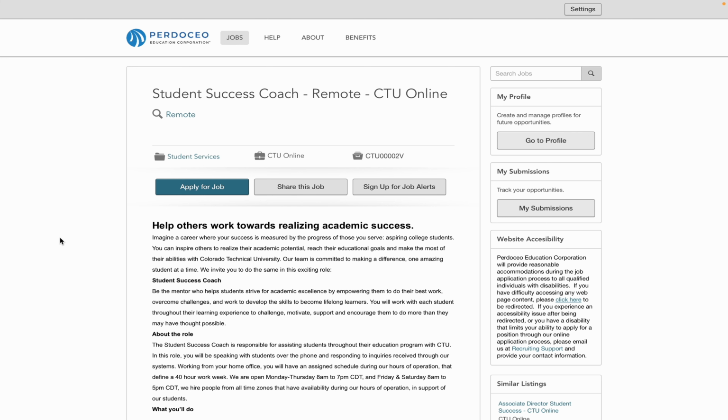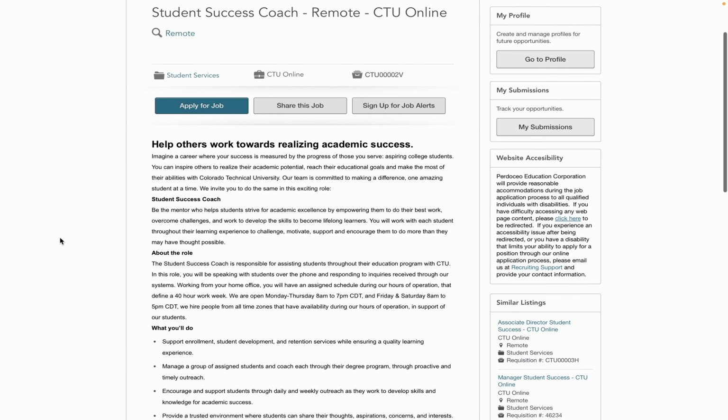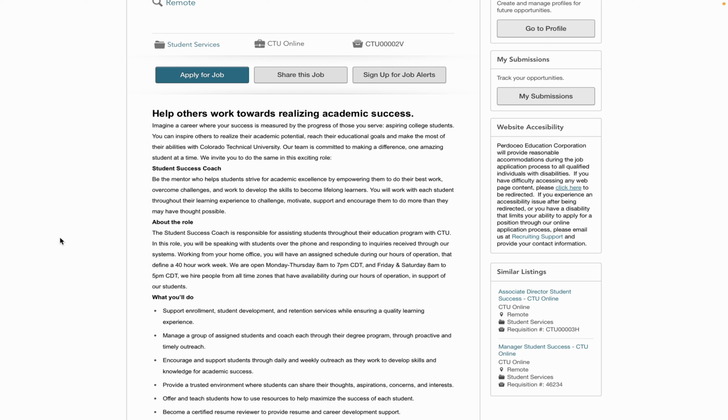Now we're on to Pardosio, and this is for their student success coach. Now, a little bit more about this role. They say be the mentor who helps students strive for academic excellence by empowering them to do their best work, overcome challenges, and work to develop the skills to become lifelong learners. You will work with each student throughout their learning experience to challenge, motivate, support, and encourage them to do more than they may have thought was possible.